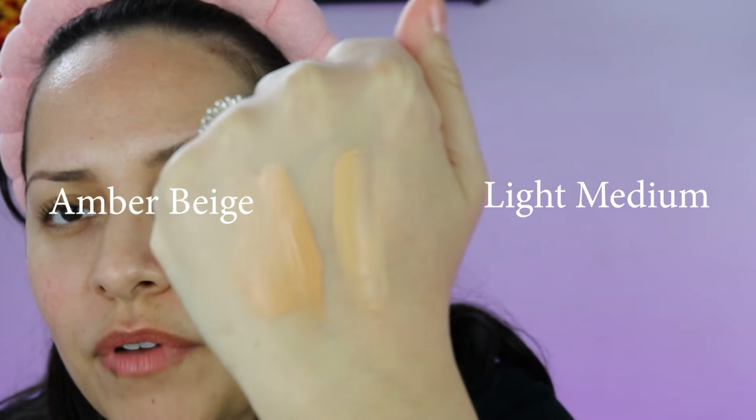So they both have a golden undertone. The Amber Beige is like maybe me in the summer. The light medium is me now, I think. So that's a swatch. It feels really nice. I'm just gonna blend it out. It feels like a serum.